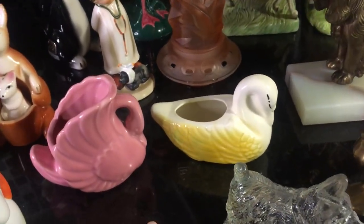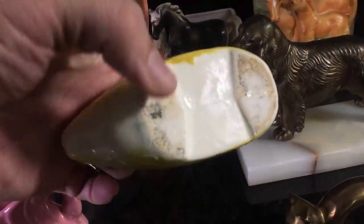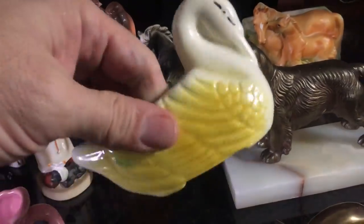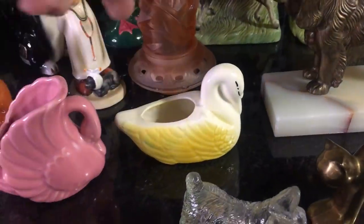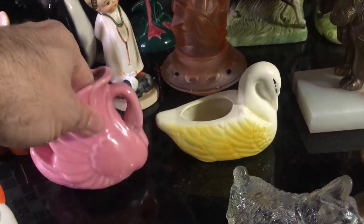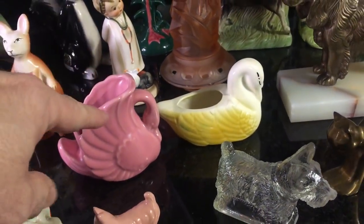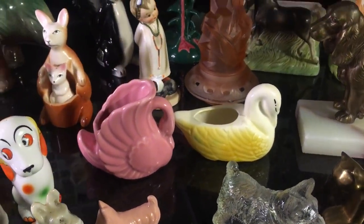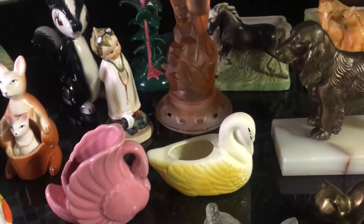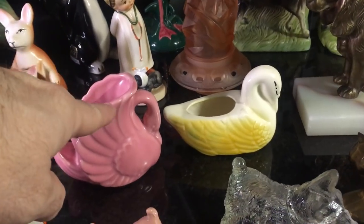She's hilarious. Two swans. That one is American Bisque. We can tell by the telltale way the bottom looks, even though it's unmarked. Swan. I can't remember who that is. I don't remember. I just don't remember. There's nothing on the bottom, and I should be able to tell you whether it's McCoy or Hager or any Hall, but I just can't remember. I gotta try to look him back up.